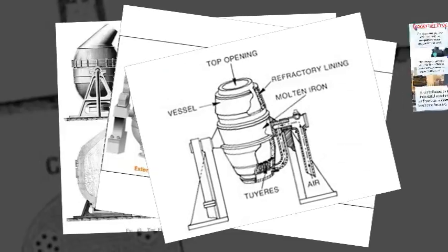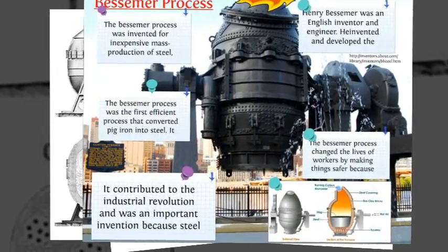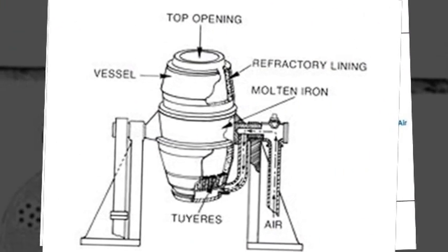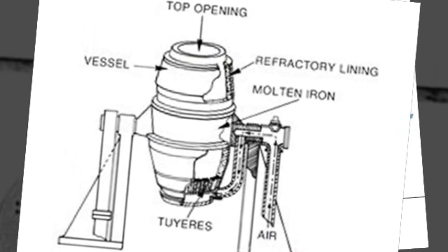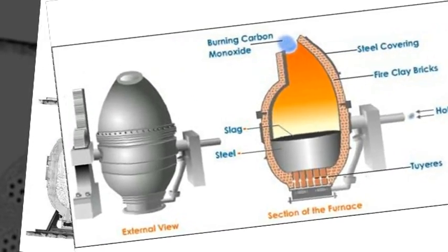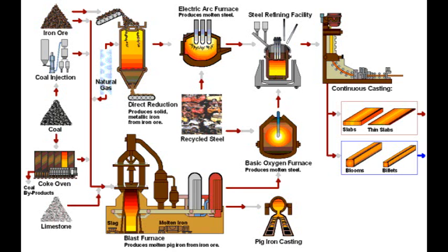The Bessemer process was the first inexpensive industrial process for the mass production of steel from molten pig iron prior to the open hearth furnace. The key principle is removal of impurities from the iron by oxidation, with air being blown through the molten iron.